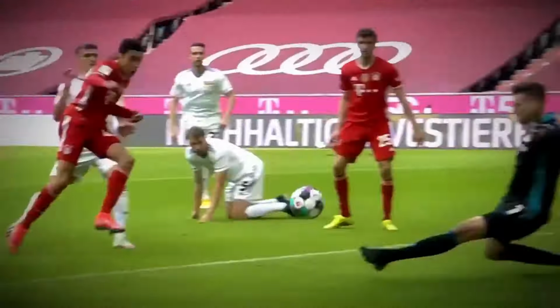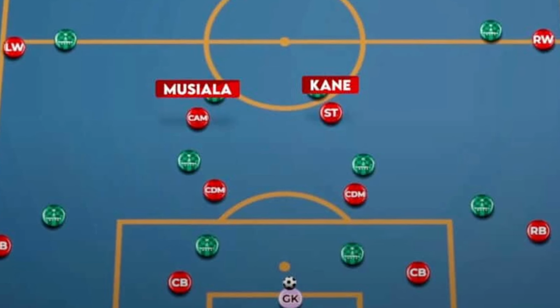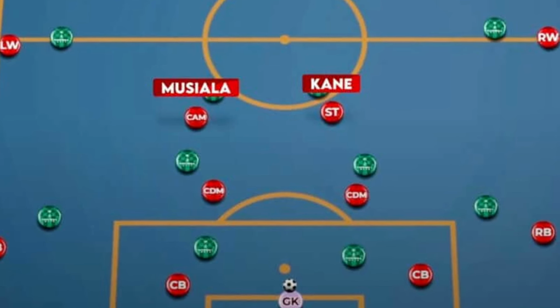Then you have the fullbacks and wing play. Bayern's fullbacks position themselves in the half spaces, helping ball circulation while also allowing wingers like Leroy Sané and Serge Gnabry to stay wide for 1v1 situations. If the opposition commits extra bodies to defend the wingers, Bayern can then attack centrally with quick interchanges between Musiala, Olise, and Kane. This is why it's so important for Kompany to have flexible attacking shapes.